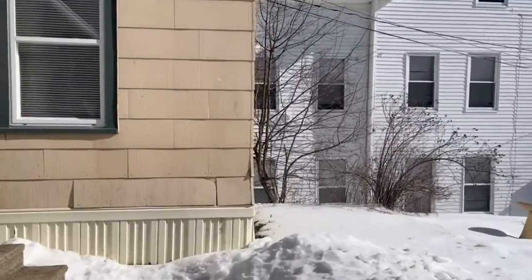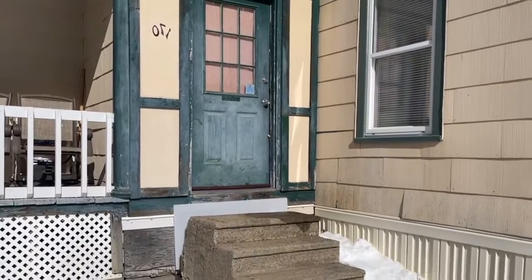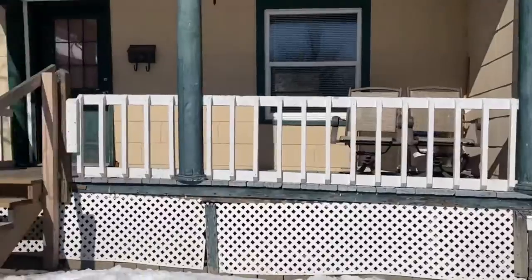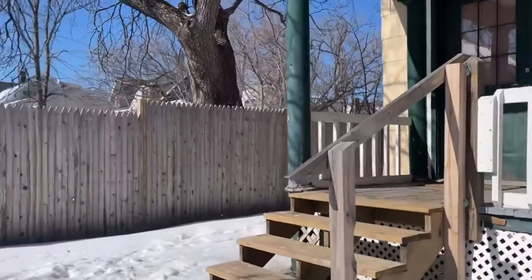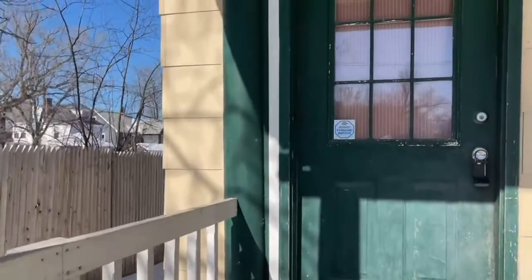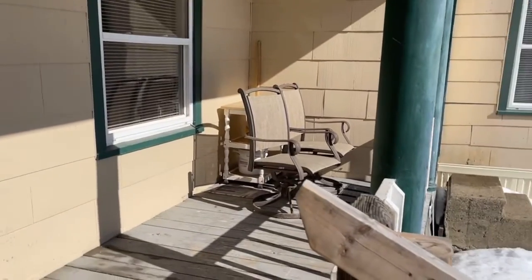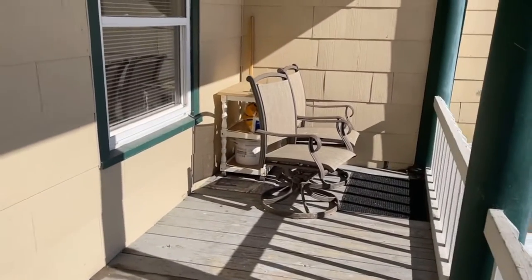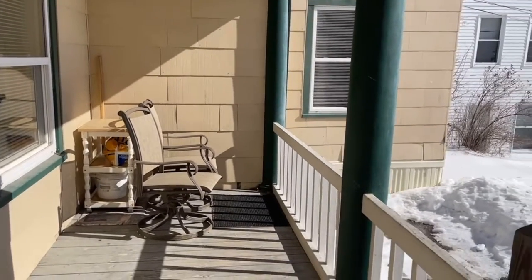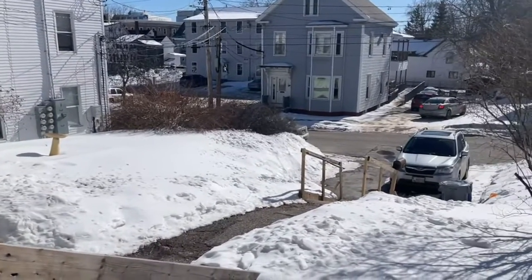So it's got two entrances here. One of them is right here. And then the other one is over here. And this is the one we'll go in right now. So you step up here. And there's a cute little porch right here. It's nice and sunny. I feel like sitting down, taking a quick nap. And that looks out onto the street from the porch.